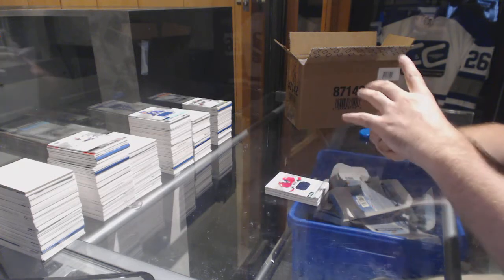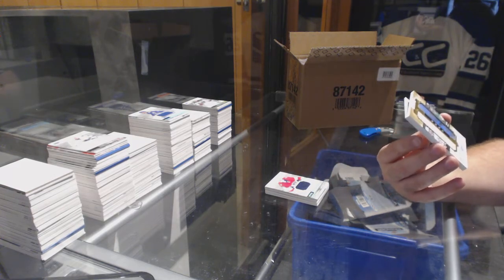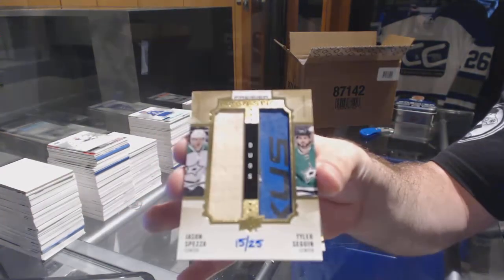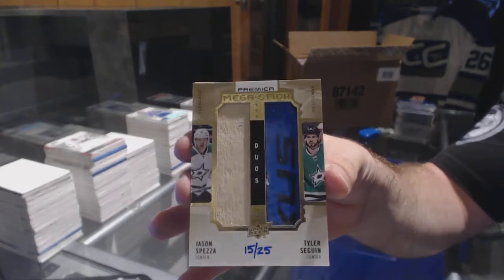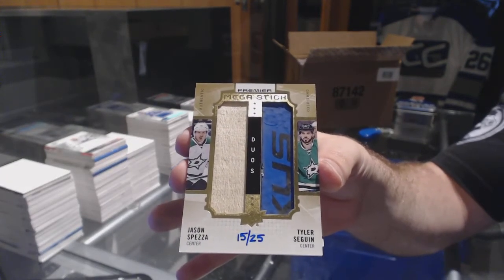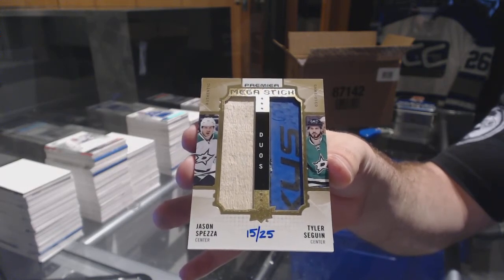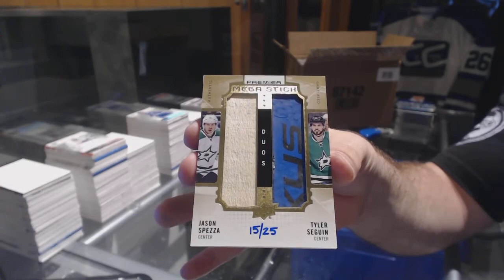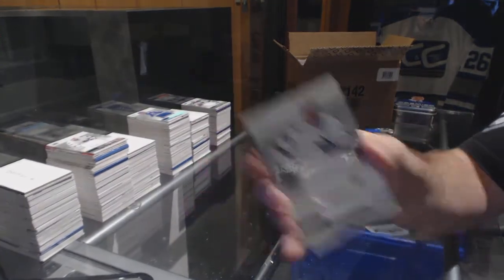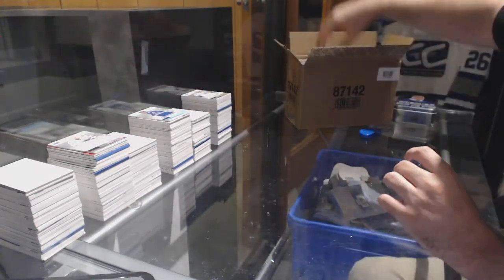Number 15 of 25, Mega Stick Duos, Jason Spezza, Tyler Seguin for the Dallas Stars. And Timo Meier for the Sharks base jersey. Those mega sticks, I'm going to say, they did a good job on them.